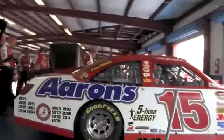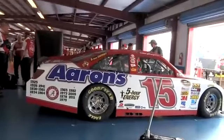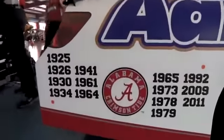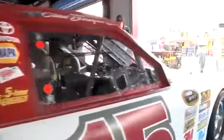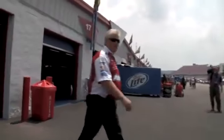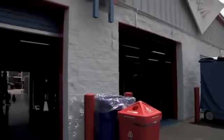Let's get you a look at this car as a whole since we have an open space here. There's the Aaron's Dream Machine, number 15 of Clint Bowyer this week, supporting those colors. Look at all the years of championships. Wow, it's kind of like the New York Yankees of college football, the Montreal Canadiens, one of the biggest dynasties there is in college sports. Roll Tide. I heard Larry Mac this morning bragging about that car because, of course, he's a Bama guy. Well, let's just roll down here because we got to see some of the other cars, man. It's getting close.